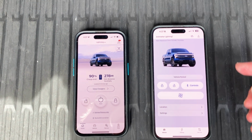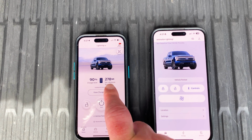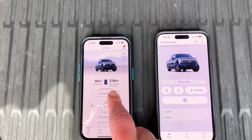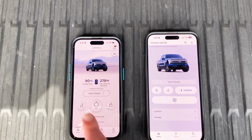So again, this is the home page. You can actually see your percentage and your miles estimated range, which you and I both know that doesn't matter. Chargers nearby and this. So I actually really like this setup.